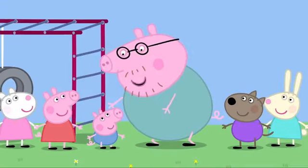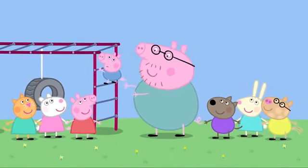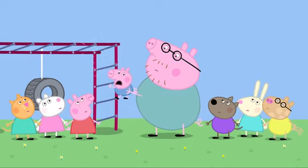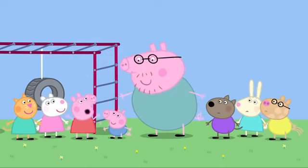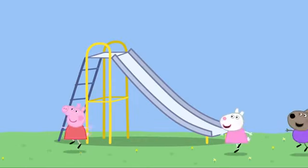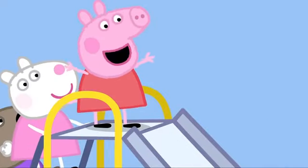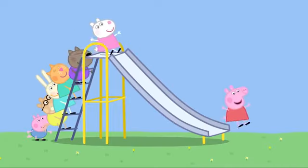George, do you want to play on the climbing frame? The climbing frame is quite high. George does not like being up high. Sorry, George. Let's play on the slide. Yes, the slide. Yippee! Peppa loves the slide. Everyone loves the slide. Mummy, Daddy, look at me. Ready, steady, go! Whee!